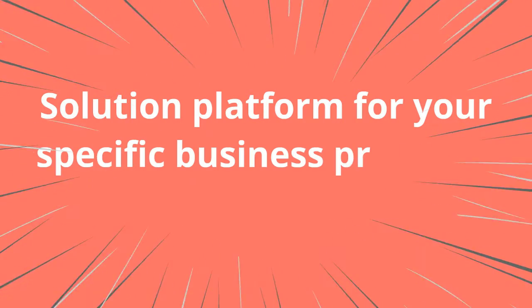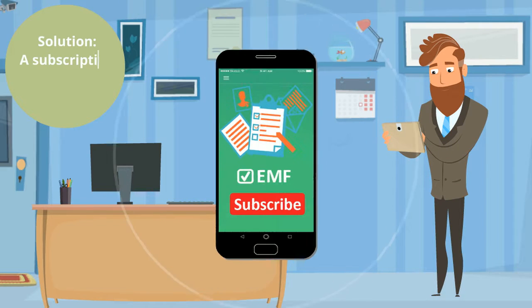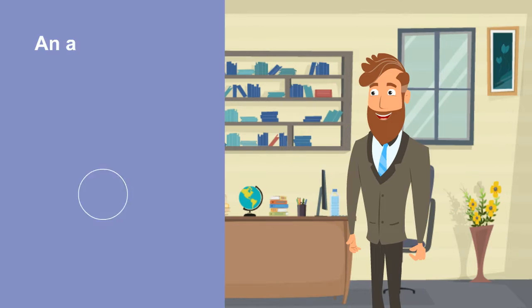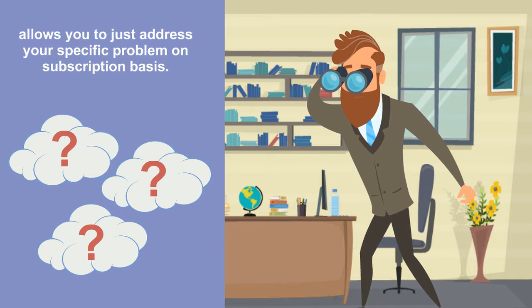Solution platform for your specific business problems is... Are you being forced to cut cake with a sword? A subscription-based approach based on a pre-built platform, EMF, cuts down costs tremendously. An approach that enables application-by-application subscription allows you to just address your specific problem on a subscription basis.